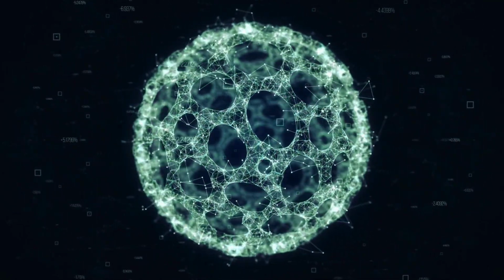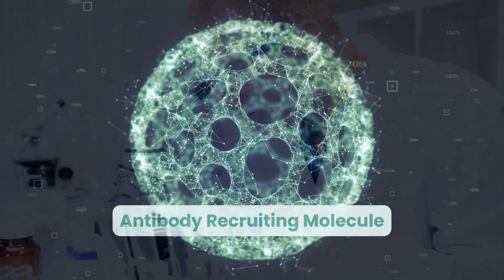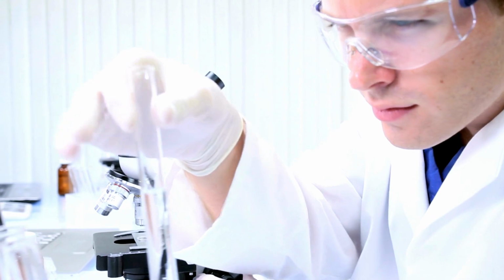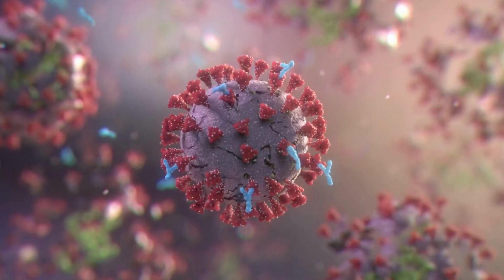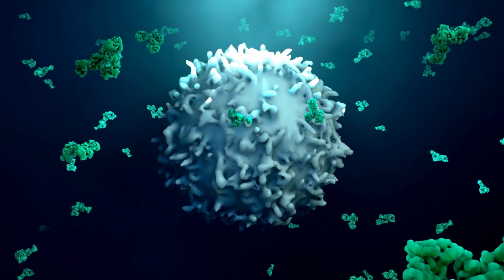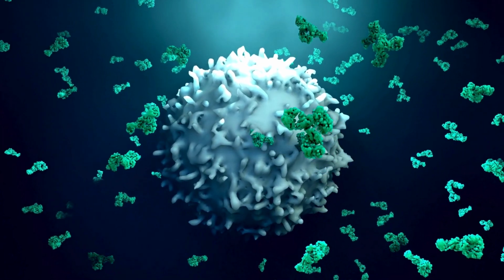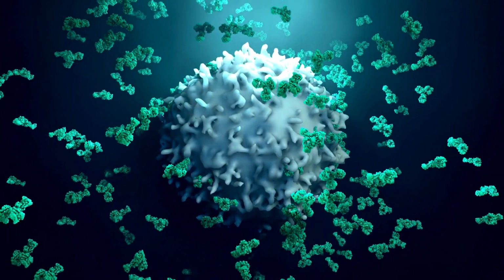One form of immunotherapy is called antibody recruiting molecules, or ARMs for short. ARMs are an active area of research with promising development in preclinical studies. Antibodies are an essential part of the body's immune system. They are proteins that bind to specific molecules, such as molecules found on the surface of cancer cells. It entails the development of molecules that can recruit antibodies to target certain cells or pathogens.